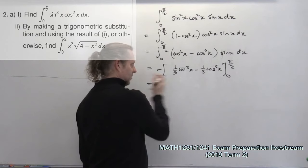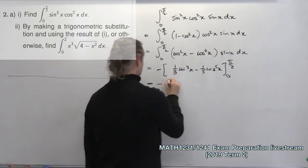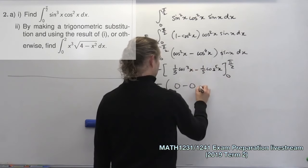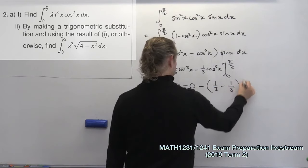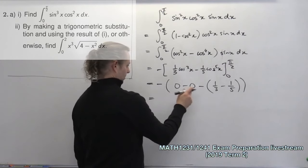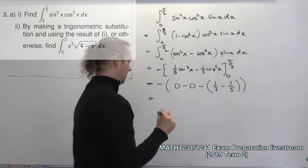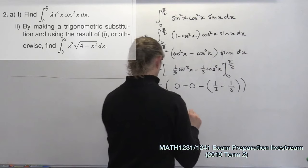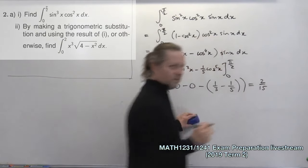Now we can evaluate this at pi over 2. The cosine of pi over 2 is 0. This is 0 minus 0, and the cosine of 0 is 1. So this is then minus 1 third minus 1 fifth. So overall, what have we got? We've got plus a third minus a fifth. So that's, is that 2 on 15? Have I got that right?